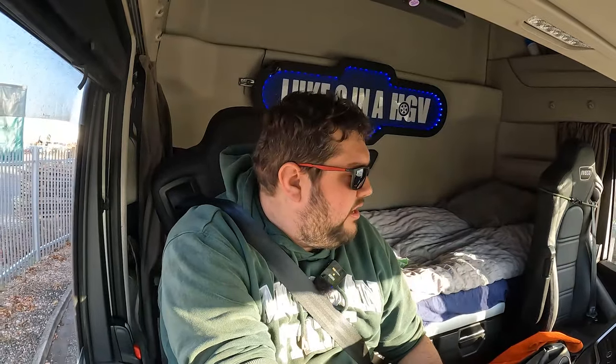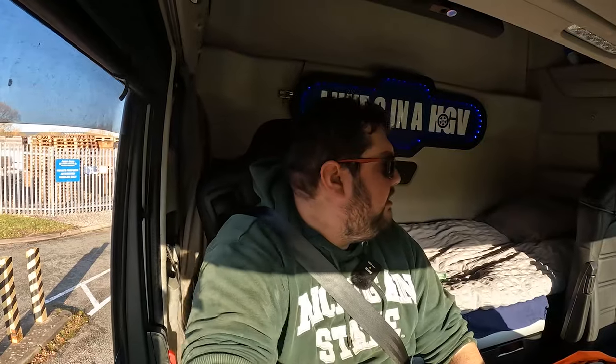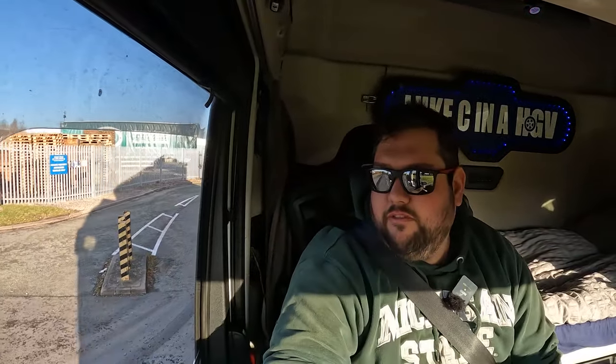So let's get round this corner. At least then you can see the load a little bit out the window. Clear left, clear right. This is what we got, a full load of pallets on. Lovely jubbly. Right, I shall see you when we get to Greenbridge. Not Greenbridge, Bridge End. Greenbridge is in Swindon. See you when we get to Bridge End. See you in a bit.